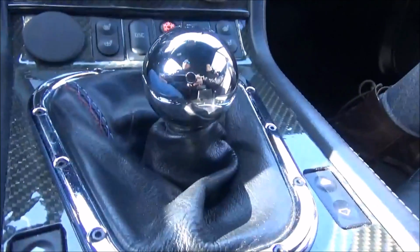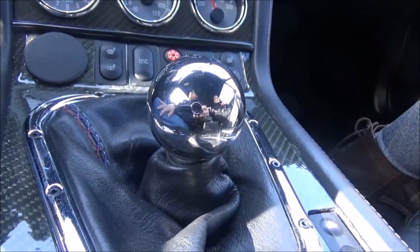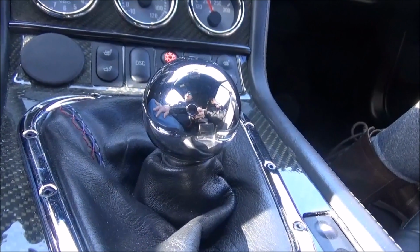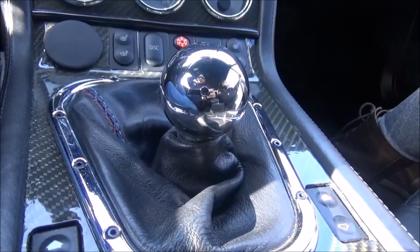This has an aftermarket shifter. BMW didn't have great shifters back in 2001. They were kind of rubbery. If you've driven an E34 M5, you'll know that. So this has an aftermarket shifter. It's a very short throw. For this particular one, I would even say it's too short of a throw. I'll probably at some point go back to the stock shifter.